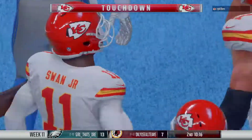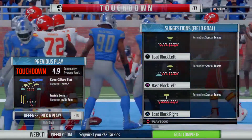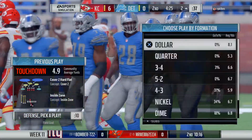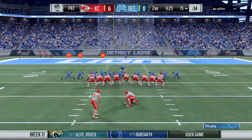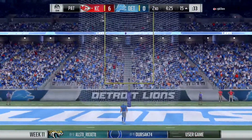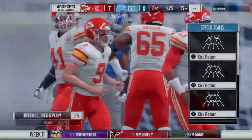And he's going to take it into the end zone for a Chiefs touchdown. A great effort there. His 5th touchdown now on the year. And the Chiefs are in for 6. Now the try here for the point after. And his kick is good to make it 7-0 KC.